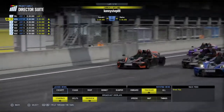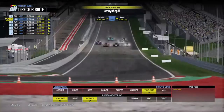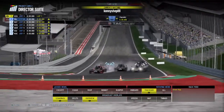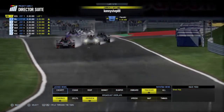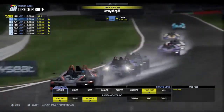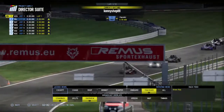So epic start there from Ratek. He goes right up the middle of the two front runners there of Palm and Kenny. Kenny's going to have the inside here though. So he comes out of the first turn just a nose ahead of Palm. Looks like G32 has fallen back a position into 6th place. Marquetti's made up the one position there.